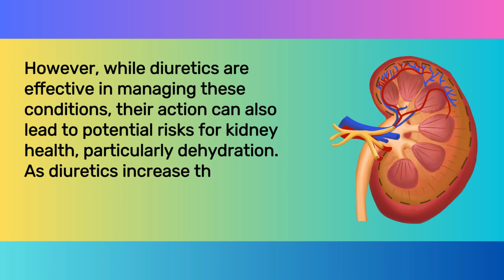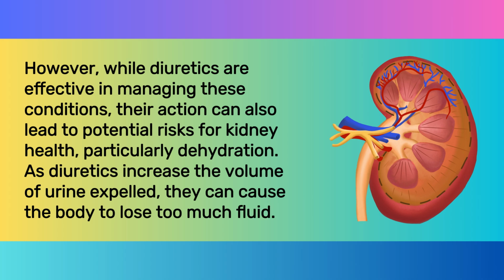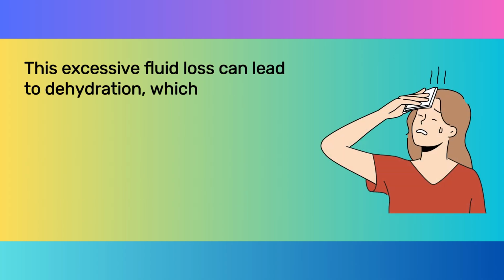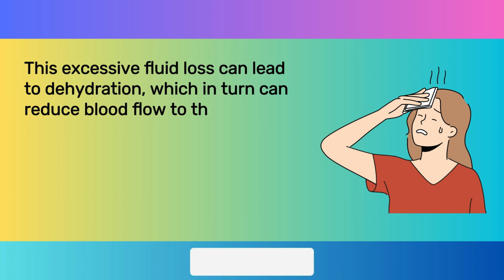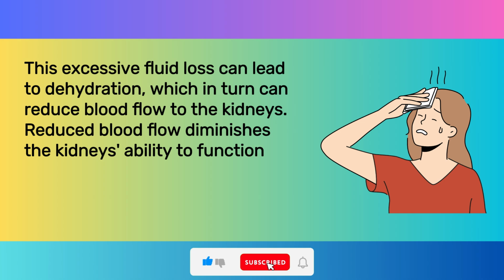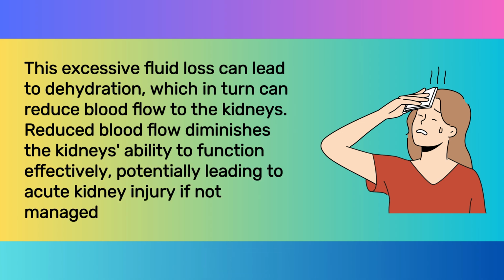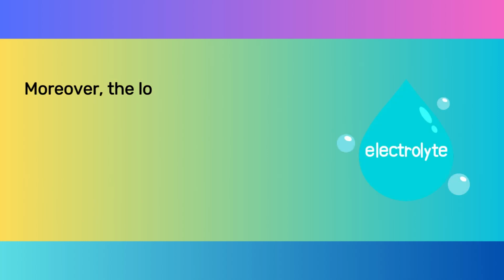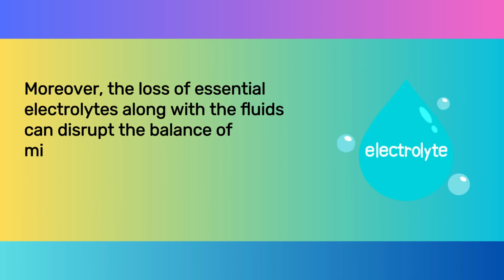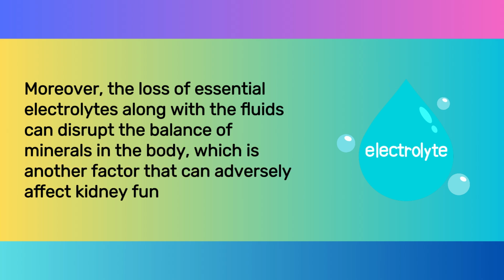As diuretics increase the volume of urine expelled, they can cause the body to lose too much fluid. This excessive fluid loss can lead to dehydration, which in turn can reduce blood flow to the kidneys. Reduced blood flow diminishes the kidney's ability to function effectively, potentially leading to acute kidney injury if not managed properly. Moreover, the loss of essential electrolytes along with the fluids can disrupt the balance of minerals in the body, which is another factor that can adversely affect kidney function.